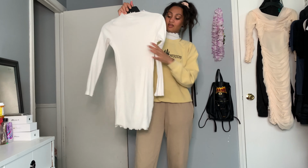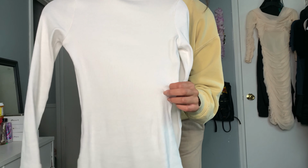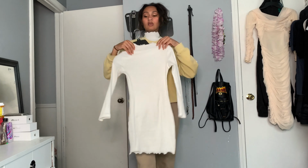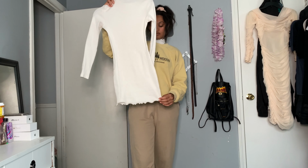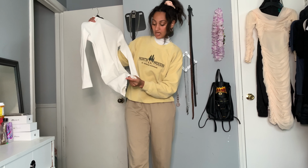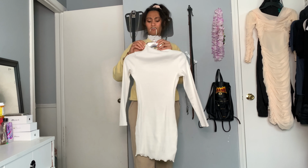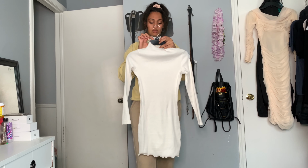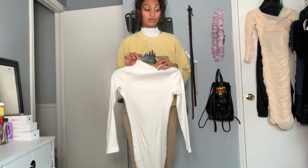Just feeling it, I love it. If you can see, it is ribbed and it's a shorter length, but it's just a really nice dress. And the bottom kind of has that lettuce cut, so it's really cute. I like this dress a lot, and I love Princess Polly's stuff. I've been looking online at their clothes, and they're so cute. They have a lot of good stuff.